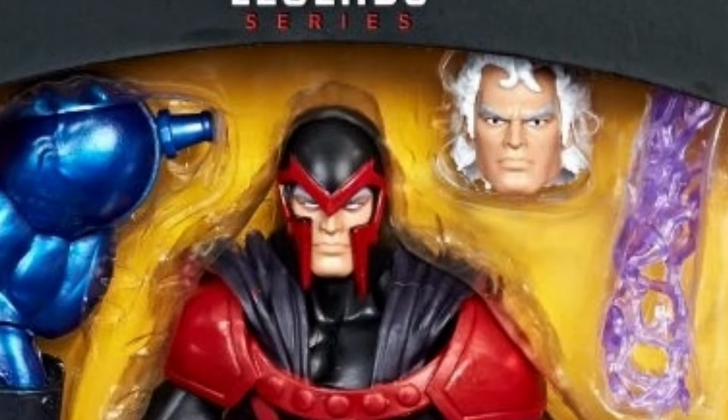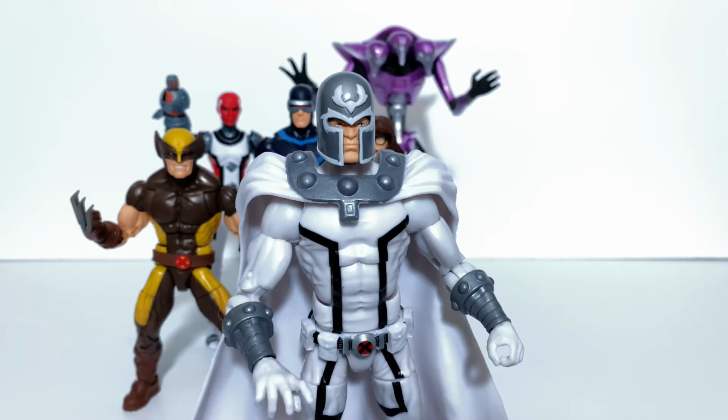And that head alone is very valuable because so many people need an unmasked Magneto head. They want to swap it out with the one from the 90s set. I just can't believe that they wouldn't have thought to have included it. They have the tooling. It would have been an easy inclusion. And I think that for me, that's what holds an otherwise really cool reissue of Magneto in a really nice new color. I think that's what really holds it back.